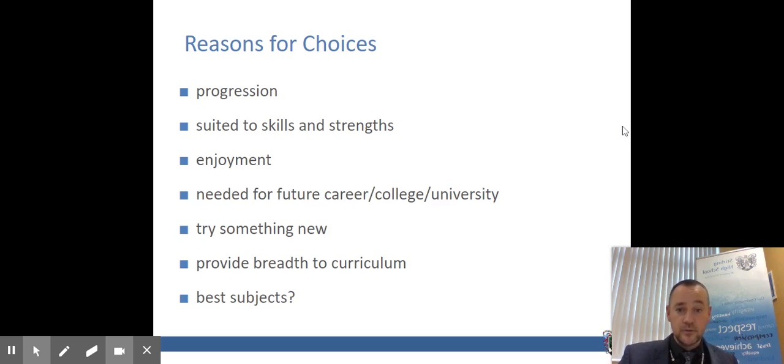If pupils do know which future career or college course or university course they want to go into, then it makes it a bit easier. It means that the path's a bit clearer for them for the courses that they should take. For most pupils, S5 is a case of continuing with courses from S4, but there is opportunity to pick up something new. And especially for S6, when they have the grades that they need for the courses that they're interested in, there is the opportunity to try something new or something a bit different in their curriculum.